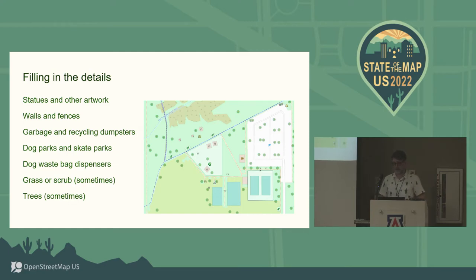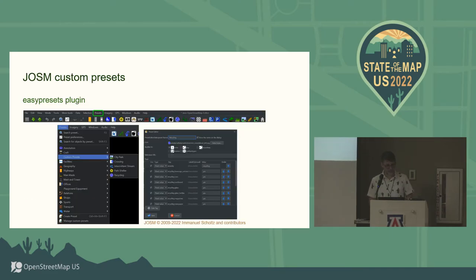The land use, like grass and scrub, sometimes I map those if it seems significant. Now, you may be used to city parks where it's all grass, and maybe it doesn't seem that important to map the grass. In Phoenix, it's important to map the grass because it's not a default, so there are times when I would actually map grass or scrub if it's still natural scrub. And then I sometimes map the trees. You can obviously see there's a lot of trees on here. I didn't always do it. That's pretty time consuming, sometimes I'll just move on to another one if there's too many trees. But if there weren't too many, then I would spend a little bit of time working on the trees.